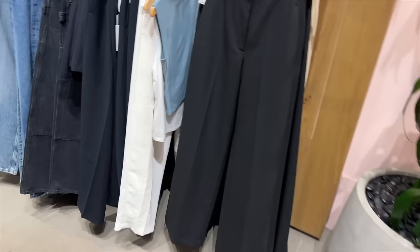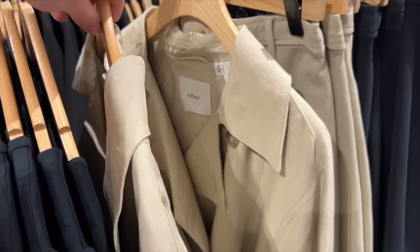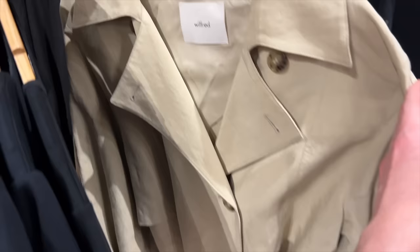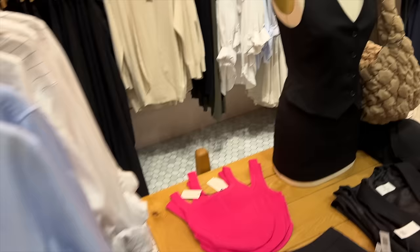We were seeing the single colored sleeveless tops, including the ones in this light blue color that we've been seeing a lot, and more of the blazer style vests. This one was even pinstripe. As we said, trench coats are really in this spring, and of course Aritzia had a number of trench coats from their different brands. Another one I'm not surprised to see here is the oversized cotton shirt, and like we said, those are usually single color or they can kind of have a pinstripe like that.